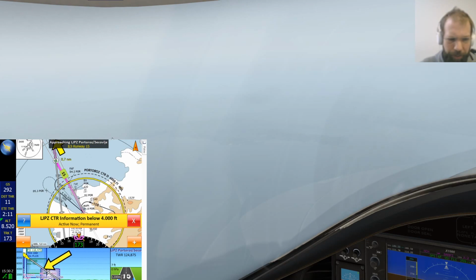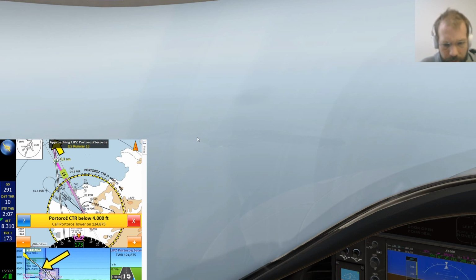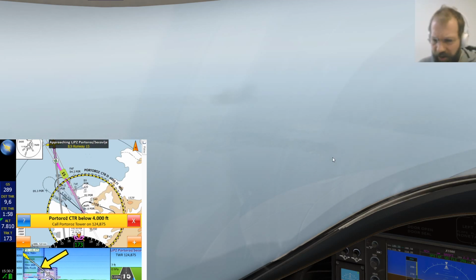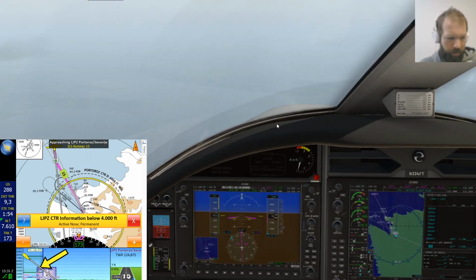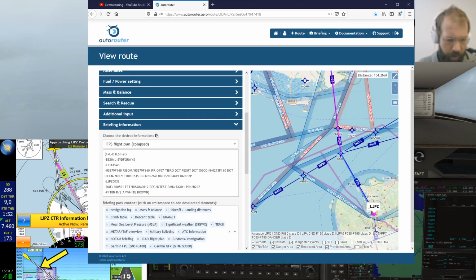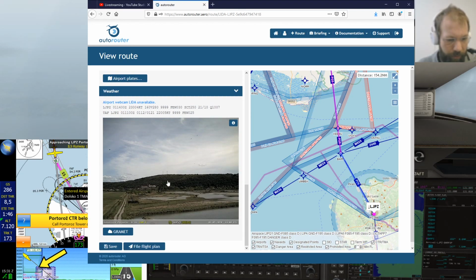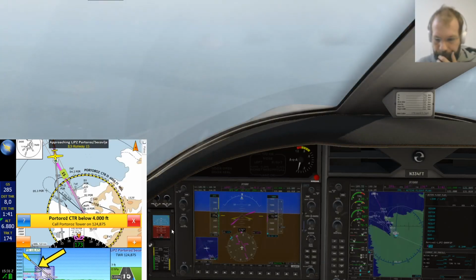Really bad visibility. You can see the coast of, or well, that's still Trieste, I think. No, that's already the Slovenian coast here. But the visibility is really bad. That's not reflected in the weather information we had. Looks much better here. Well, anyway, we have to deal with it.